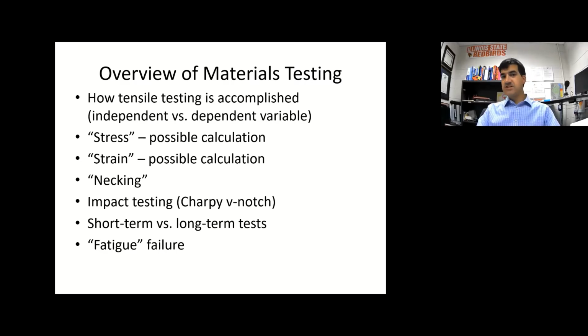Then we gave a definition and talked a little bit about stress, and we gave an equation. So I would expect you to be able to do simple calculations for stress. We'll do more in the subsequent sections of the class. Same thing for strain. You should be able to do a simple calculation to calculate the strain of a material specimen. I expect you to know what necking is. We talked about it a little bit, and I showed a couple of pictures about what necking looks like.